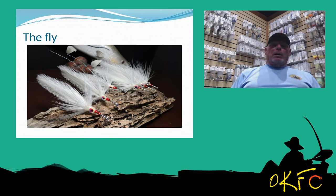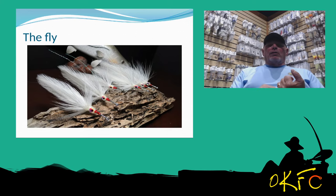Now, I have experimented with a lot of different flies, and I keep going back to this, and it's pretty much my fly of choice. It's an easy fly to tie. And my idea of a good fly is a fly that's easy to tie, can be tied in 5 steps or less, 5 minutes or less, and most importantly, that the fish will hit it. And they do, they hit this a lot.